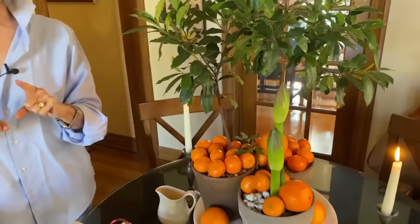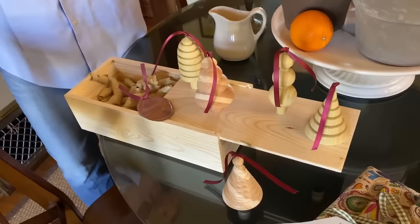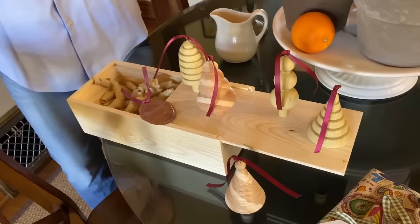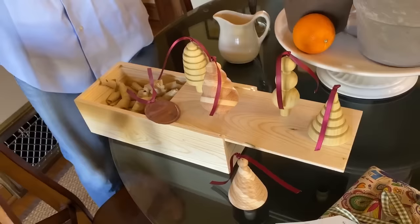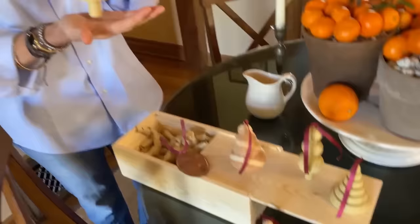Now, this is something very, very special to me. Over the years, I have worked with Garden Gate magazine quite a bit. Kristen Bean Sullivan, the editor there, I consider a dear friend. We became friends when Garden Gate came out here for their first magazine shoot, and she and I have remained very close. And she sent me these wonderful hand woodworked ornaments this year.